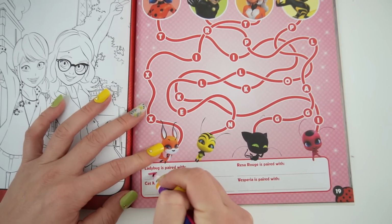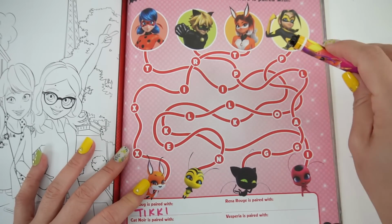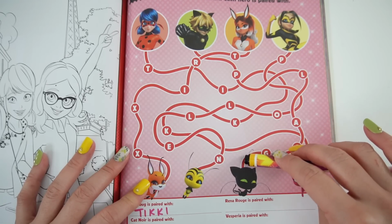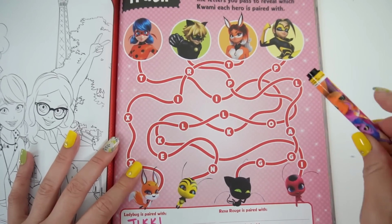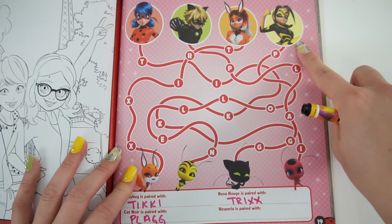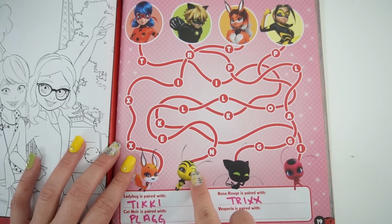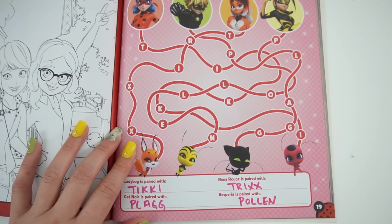So let's write that down. T, I, K, K, I. Here is Cat Noir. Let's go down his path. P, L, A, G, G for Plagg. This is a fun way to learn how to spell their names. Okay, Rena Rouge. T-R-I-X-X for Trixx. And here is Vesperia. P-O-L-L-E-N for Pollen. And we're done.